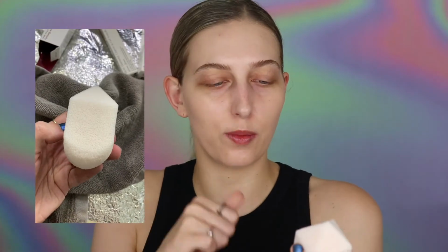It is so extremely porous. I'll insert a little clip here I did with my phone so you can get a more close-up look at how many holes are really in this sponge. It's not very close knit like a lot of sponges. It is a lot more open. So I'm curious of how that is going to perform. But let's move on to the concealer.